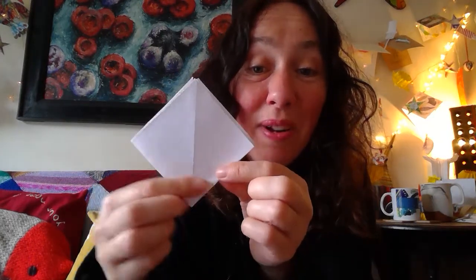So it's all bunched up at the bottom, it's all loose here. So I want you to take all of this loose end at the top and fold it to the middle line, like so.